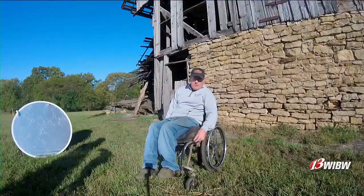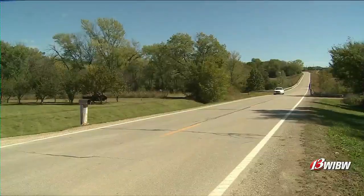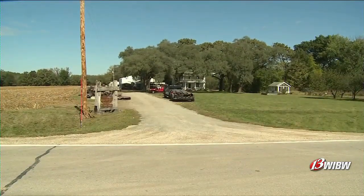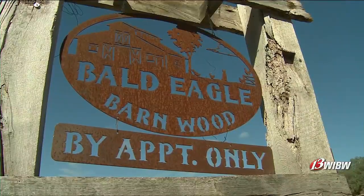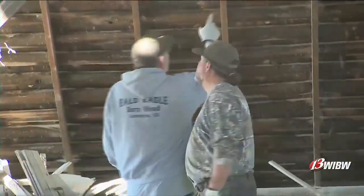I like to call my wheelchair my work truck because it gets beat up and dirty. He was born with cerebral palsy. I think in some ways I'm kind of lucky because, you know, I've never known anything different. Bald Eagle Barnwood was born when Tyler's dad, Darren, encountered a health challenge. My dad was in the corporate world for years, and he got diagnosed with lymphoma. So he had to go through cancer treatments.